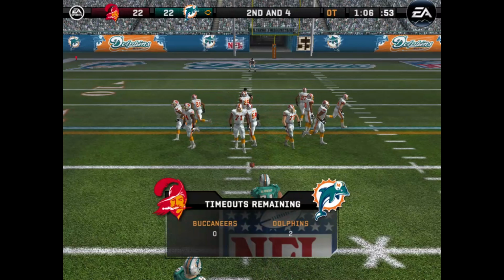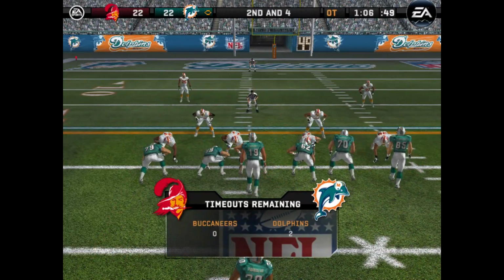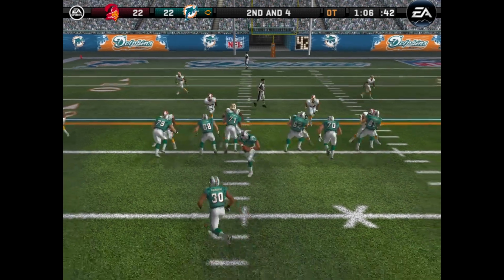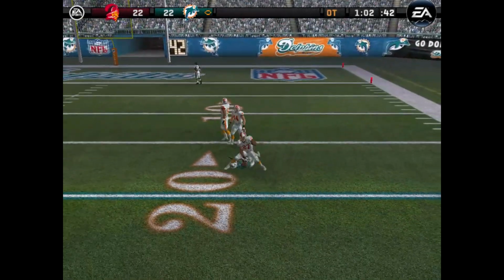Yeah, you want to get closer, though, in this case. But be conservative with the ball and make sure you don't call anything that may risk losing yards. Only one man in the backfield. Looking to run it here. Setting up play action. Gets rid of it. And the catch is made.